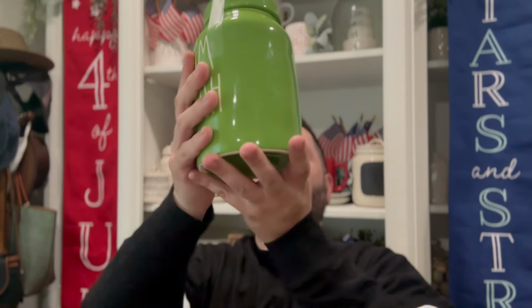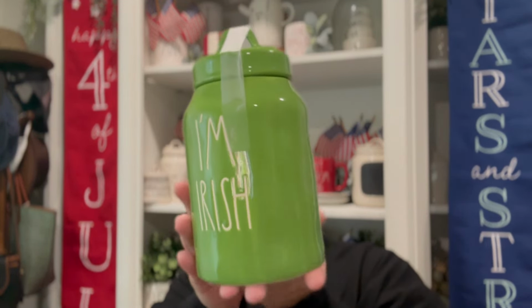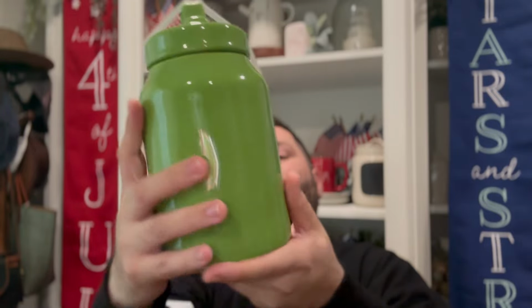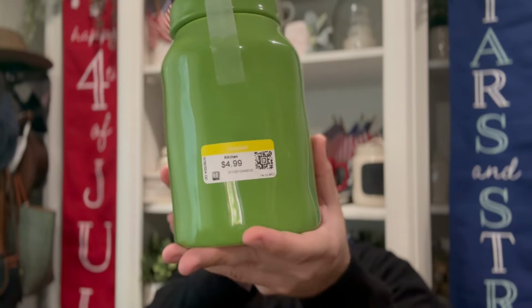So we're going to start with just whatever. Let's just grab the very first item. I did pick up the Rae Dunn St. Patrick's Day I'm Irish canister. This was $4.99. Now, I am not Irish, but I knew this would be perfect for St.